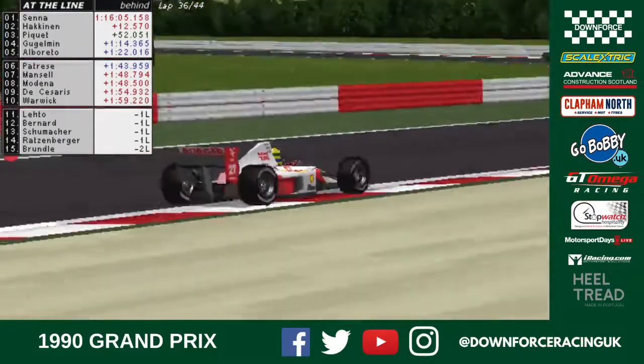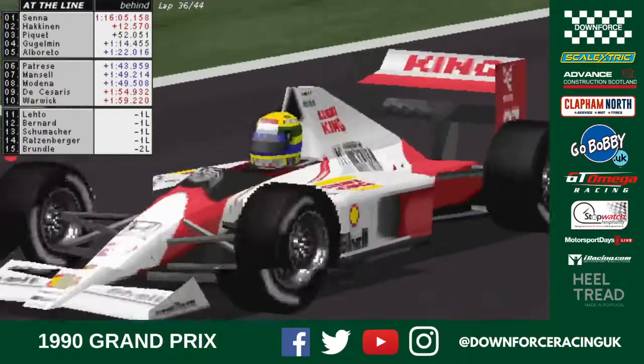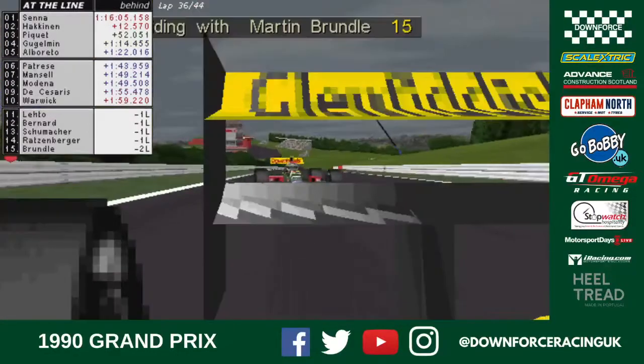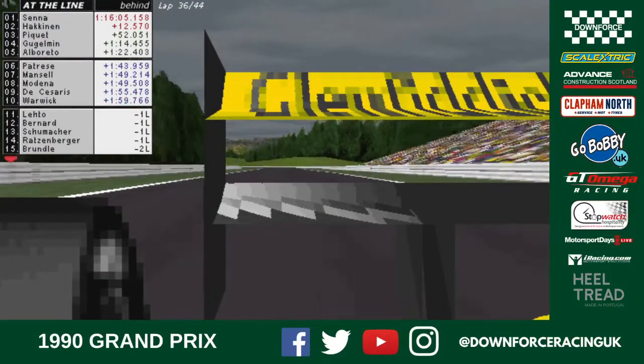He's just got to keep it together. He can't afford to drop it. He's in his zone at the moment. He's in his rhythm. So from his point of view, Senna's just got to keep it neat and tidy. Brundle lets Nelson Piquet lap him.